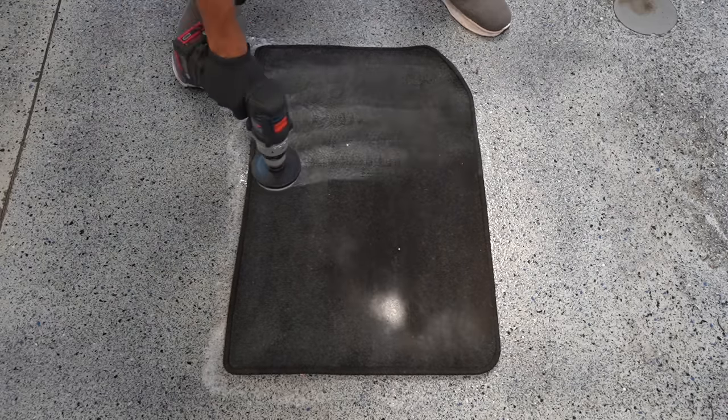All right, it's finally time to tackle all these super dirty and nasty seats. Starting with my carpet solution, I'll spray on a very liberal amount, and then I'll hit it with a stiffer yellow drill brush because I know these seats are going to need it.